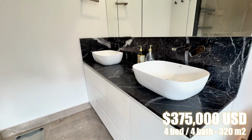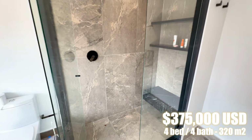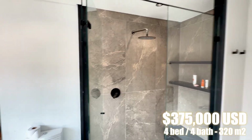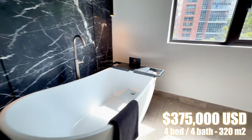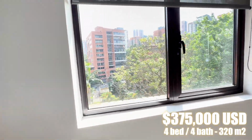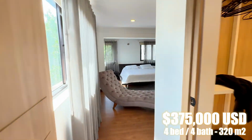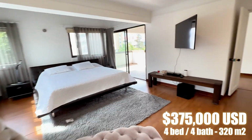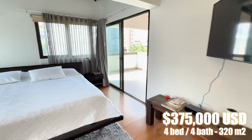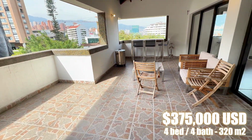Here's the vanity, his and her sinks, the walk-in shower here, pretty big, and you've got the tub here, which is cool, with sunlight coming down. It's awesome. Now let's go out to the little terrace that this place has, which is right here. Look at that. Pretty cool.